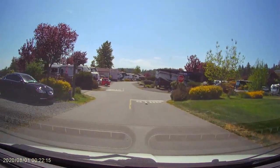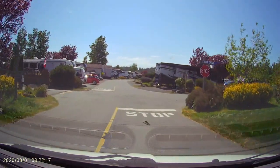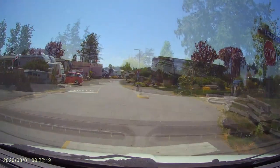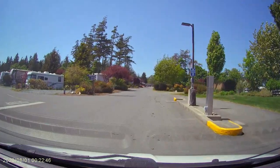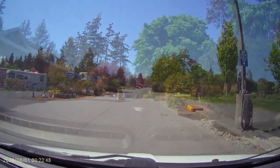And if you don't plan to stay here and you're just passing through, but you need to dump your tanks and fill up with water, there's a spot for you to do that, $10 dumping fee. It's really easy in and out access.